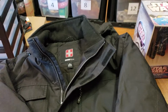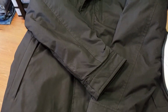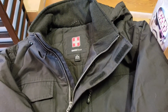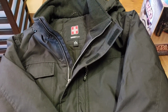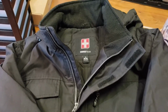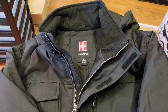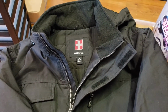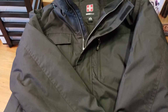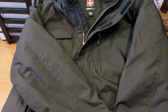Then I have this Swiss Tech coat that I bought at a yard sale for $5. It took 4 months to sell, and I sold it for $24.95, which I thought it would sell for more than that until I came home and did the comps. So Swiss Tech is not a major brand. It is, but it's not one that sells for very high. And plus, this is a medium, so that's not going to sell as fast as a large or extra large. And they're all in at $39.